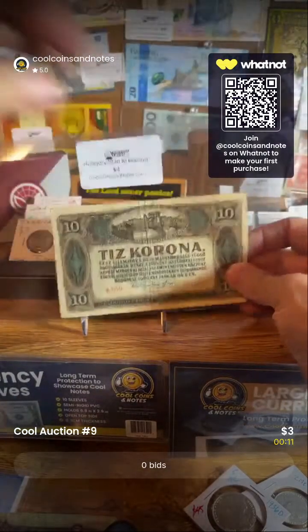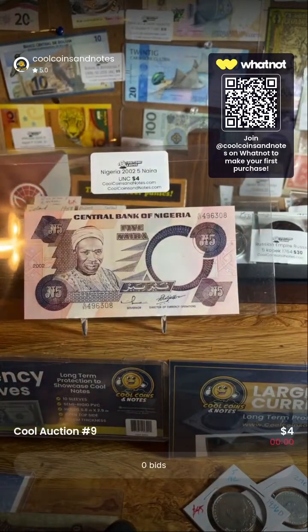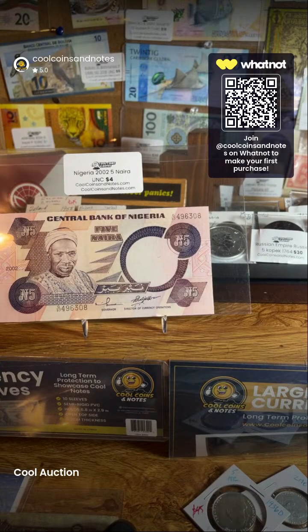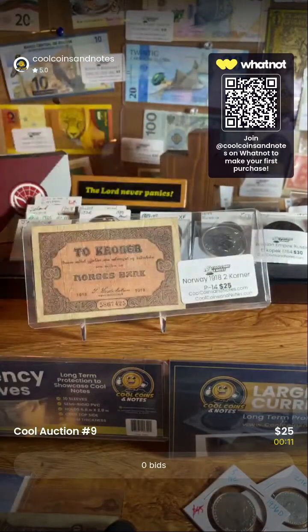We got 1920 Corona. Truly bizarre. Interesting. All right. So next up, we got Nigeria, 2002, 5 Naira. Really bizarre, y'all. All right. So we got 2 kroner. It's going to be Norway, 1918.